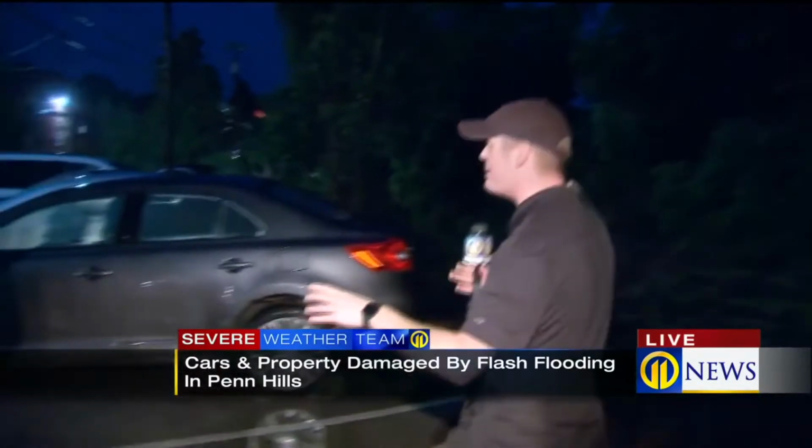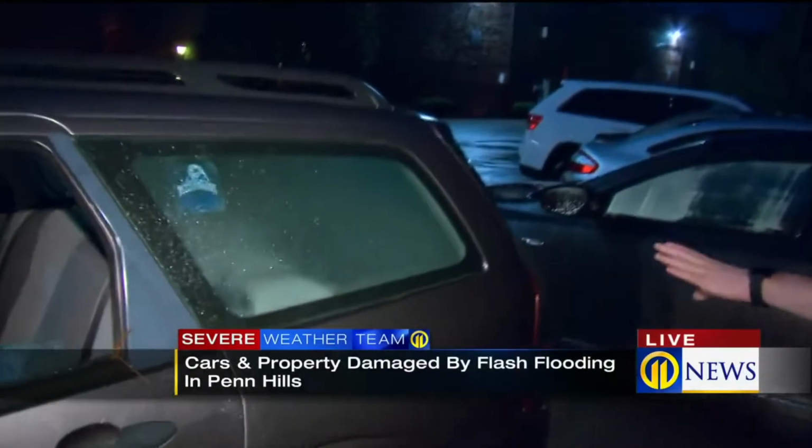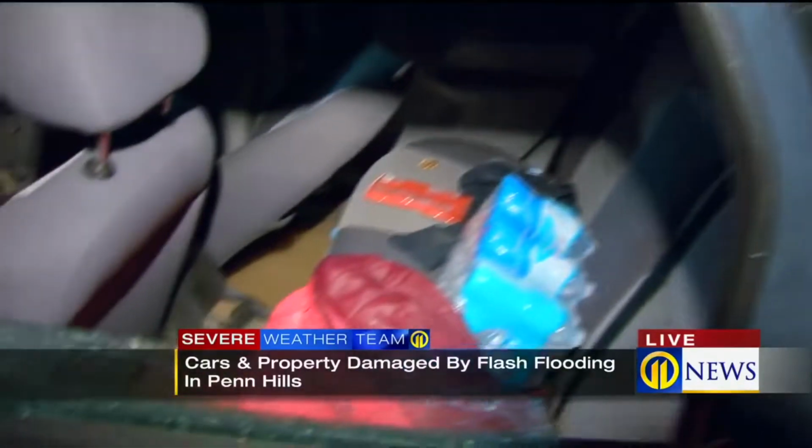And look at this over here. We mentioned the cars. This car, you can see it's all fogged out. Someone left their back window down. It is soaking wet inside.